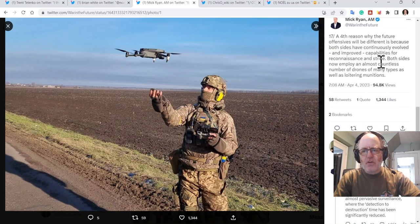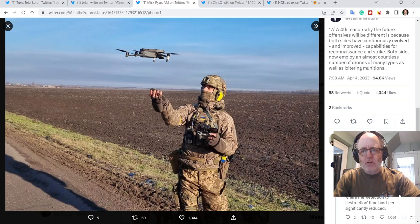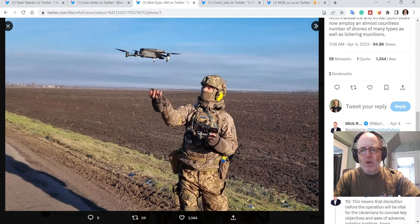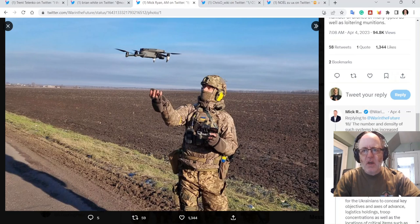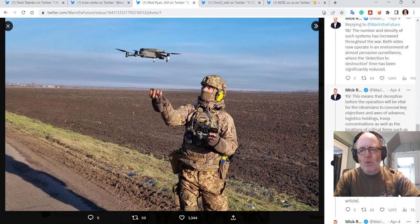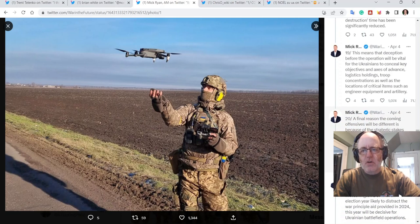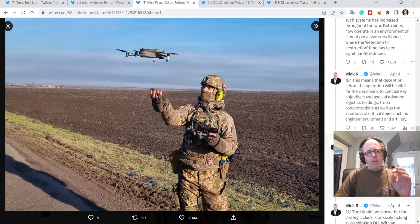A fourth reason why the future offensives will be different is because both sides have continuously evolved and improved capabilities for reconnaissance and strike. Both sides now employ an almost countless number of drones of many types, as well as loitering munitions. The number and density of such systems has increased throughout the war. Both sides now operate in an environment of almost pervasive surveillance, where the detection and destruction time has been significantly reduced. So that means that basically the time between when you see something and you blow it up is much shorter. So things need to be moving all the time.